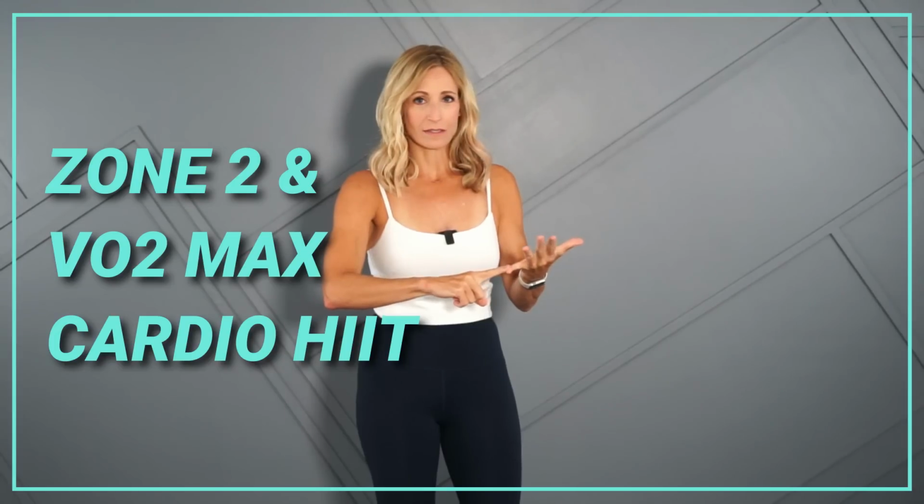Today's workout is going to be a cardio workout. We are training in zone two, so we're gonna do some low impact cardio, staying in that zone two, trying to breathe through our nose, trying to still have that conversation. Then we're gonna pop it right up into a high intensity interval and work on our VO2 max. This enhances our lung capacity to pump oxygen through our body and also how quickly we can replenish that oxygen. This is a great indicator for longevity and ultimately for heart health as well.